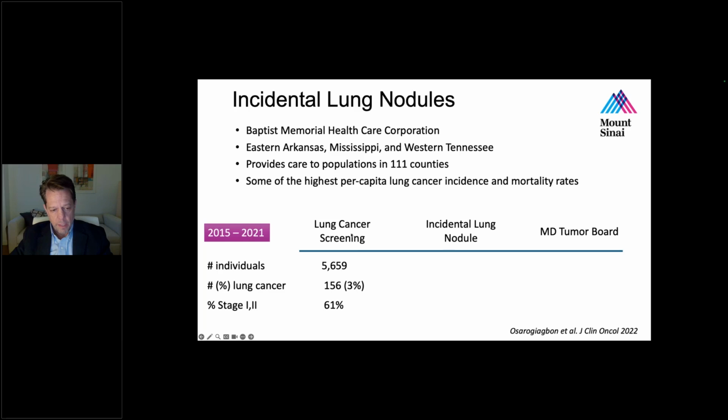Look at the number of patients screened and diagnosed with cancer in the lung cancer screening. 3% of the screenees were diagnosed, 156 cancers. And Dr. Bhadra mentioned this, 5 times more cancers diagnosed in the incidental lung nodule program. And this is the same system in parallel. So this is real world data. And this is the most amazing figure here, 60% in both groups diagnosed in stage 1 and 2.